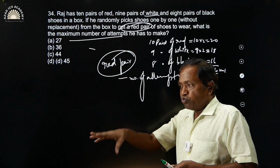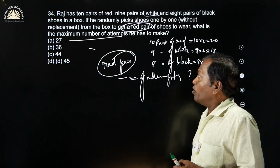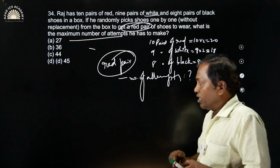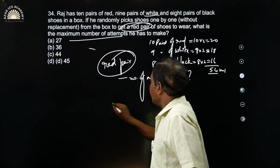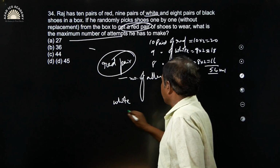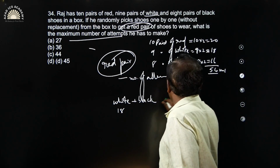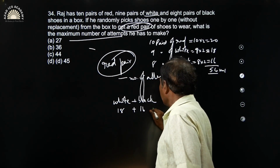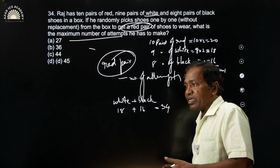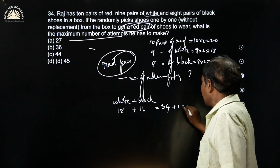See that. There are shoes in the box. I want to pick 2 red shoes, but I don't get them even till the last. But after how many shoes? The white is over, the black is over. White is 18, black is 16, so total put together is 34. After 34 only, assuming that I'll start getting red. To get the red, I have to do one more attempt, that is 35.